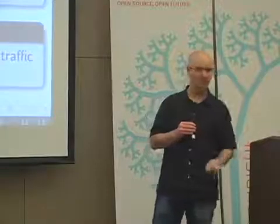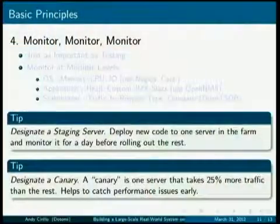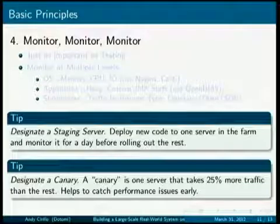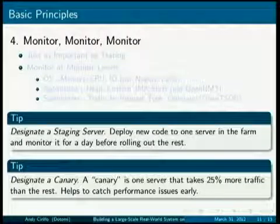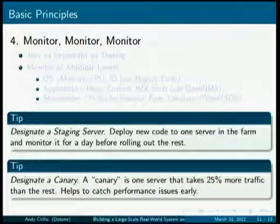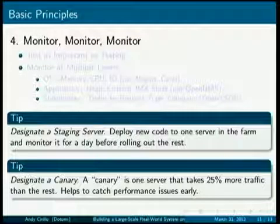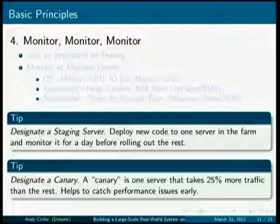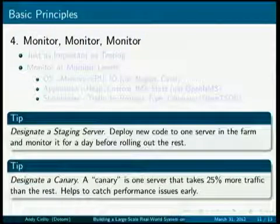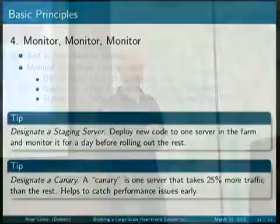Well, that's interesting that you would say that. So the staging server is sort of one side of it. Then the opposite side is what I call a canary. Sometimes people refer to the staging servers as canaries, but I think the metaphor is more appropriate in the opposite case. So we use canaries in our ad server. We have one per data center that takes 25% more traffic than the rest. So we deliberately overload one server. The purpose of this is to find performance issues, or to give us sort of an early warning.